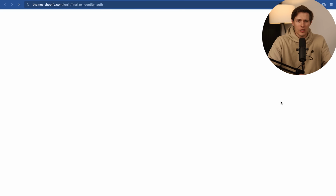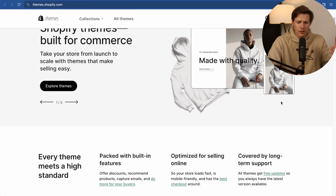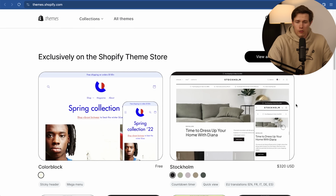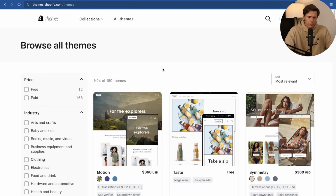And this is what I was saying. We can get an entirely pre-built store, a full website ready to go with basically no effort at all. And there are a lot of free ones. So I believe I'll put the numbers on screen right here. There's like 170, maybe 172 themes, something like that. And a bunch of them are free. There are also paid ones if you want a more premium looking theme. Honestly, the free ones, I think, do the job. Like the look of your website is not the most important thing. Go with the free one. So if you go to view all themes, we can click on free on the left.